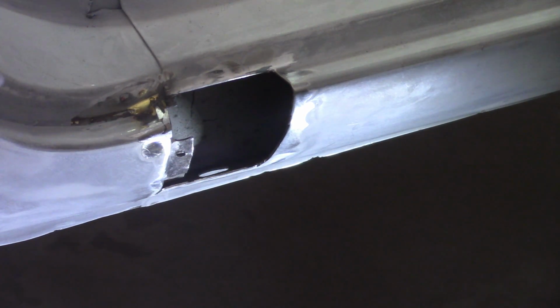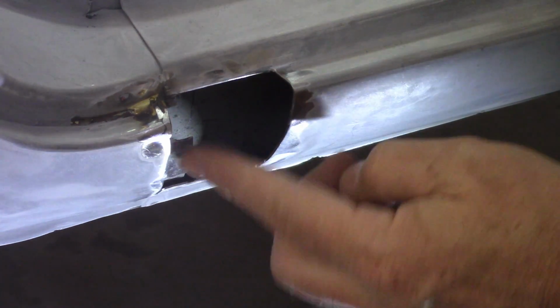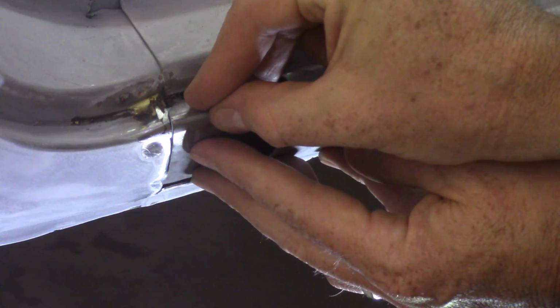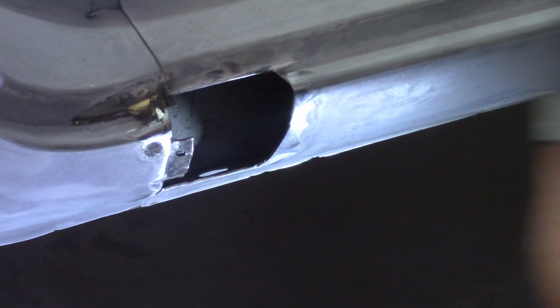So I'm going to put two holes in this thing over on this side so that I can plug weld it into the flange. Hopefully I don't line it up with that hole. I guess I should make some marks here. Gonna have to be low. We'll get it welded in.